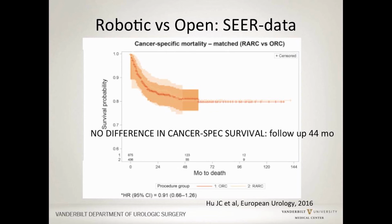Now, again, are these cohorts exactly the same? No. Are they accounting for differences in terms of morbidity and mortality? No. But looking at all comers, there was no difference in cancer-specific survival at a follow-up of almost 4 years.